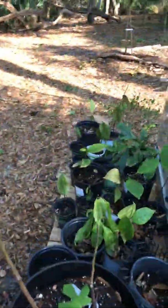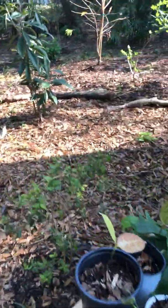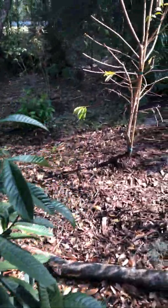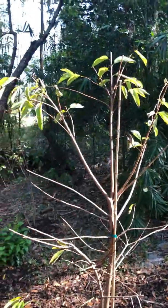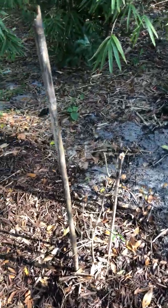Let's see. Got some seedlings over here, mostly jackfruit seedlings. Some of them are doing okay. Some of them kind of got beat up by the cold. We have a loquat here. We have a sugar apple. That's a little pomegranate right there.